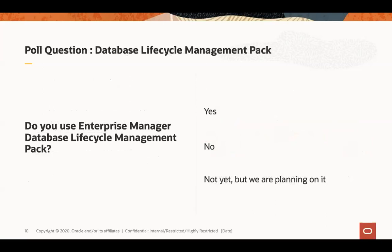With this, let me first ask the first poll question. Tim, would you be publishing the first poll question about the DBLM pack, Database Lifecycle Management pack? Some answers already. Great. Give it a couple more seconds for people to answer. Looks like quite a few people are using DBLM. Good to see. Few are considering it. All right, people are settling in. I'm going to say 5 more seconds and then we'll end the poll. All right, great.